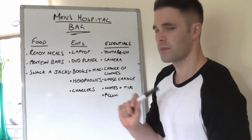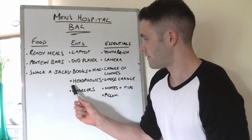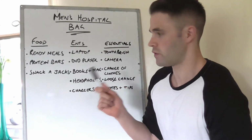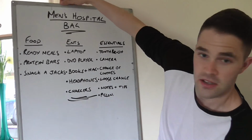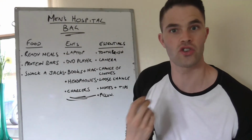Likewise, DVD player. Books and magazines, personal preference. Headphones. Your missus is going to kick off if she can hear you watching bodybuilding videos on YouTube, she's going to be kicking them right off. So take your headphones. And lastly, most importantly, chargers. Oh, don't forget your chargers. If any of these things run out of battery, you're screwed, mate.